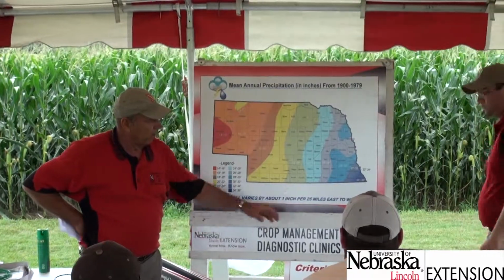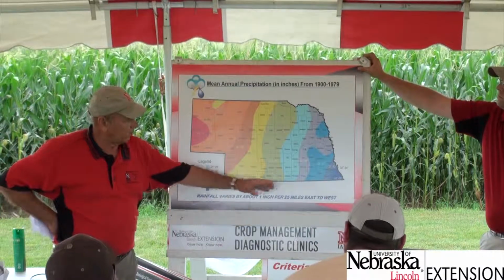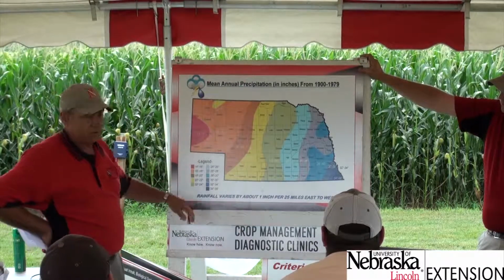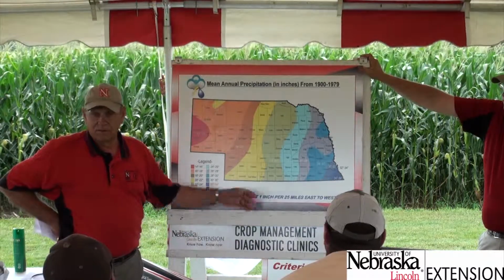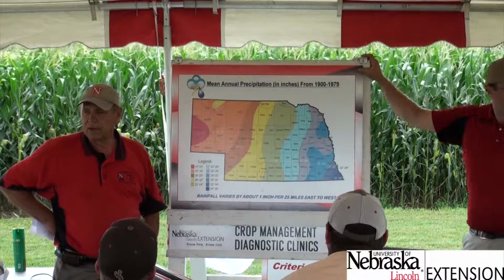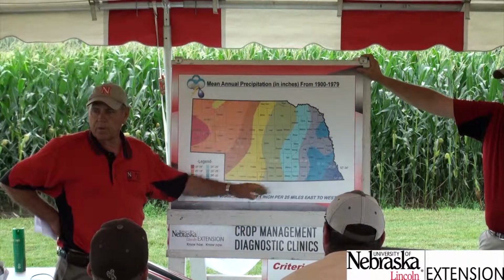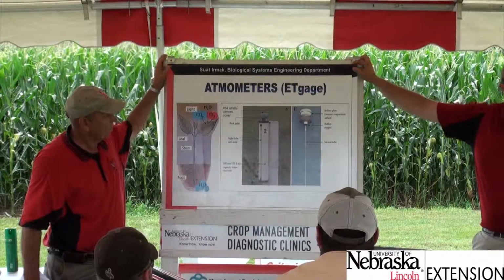Guys are pretty well aware of this, but across Nebraska our rainfall amounts vary tremendously, about an inch every 25 miles as you go from east to west: 34, 36 in the southeast corner to 14, 16 back there. This year, I think the southeast corner is getting a little less than that. Some areas out here are getting a little bit more. The irrigation amounts needed are going to be just the opposite of that. As we move from the west, we're going to decrease typically the amount of water that's needed on an annual basis. So the ET gauge is a fairly simple tool, and that's kind of why we like it.